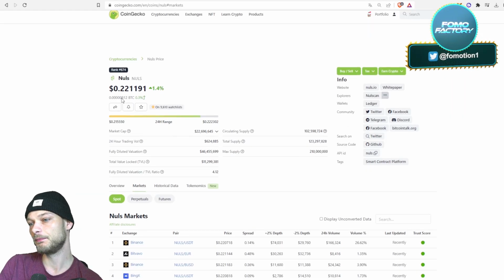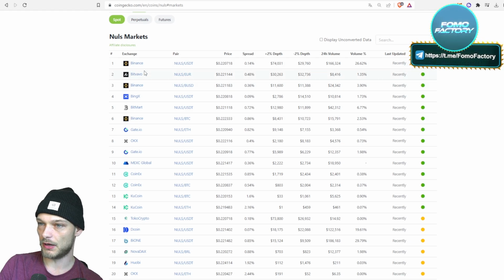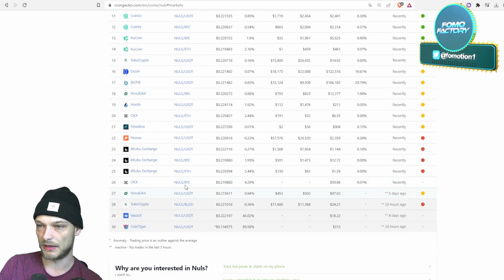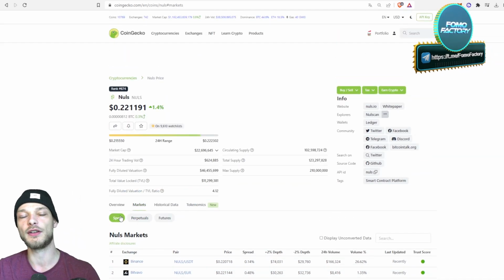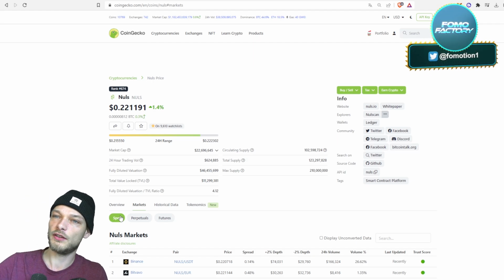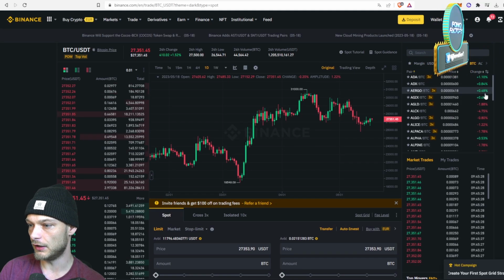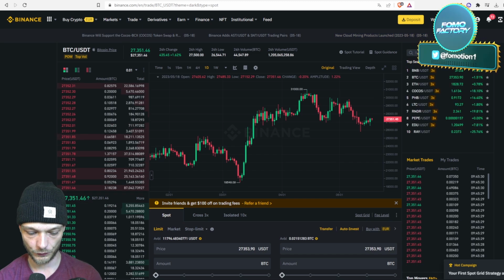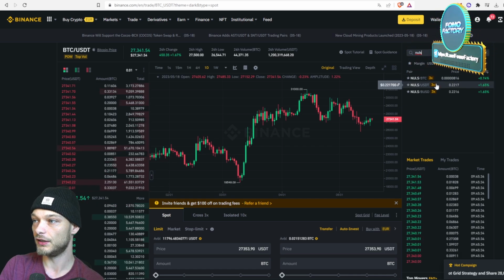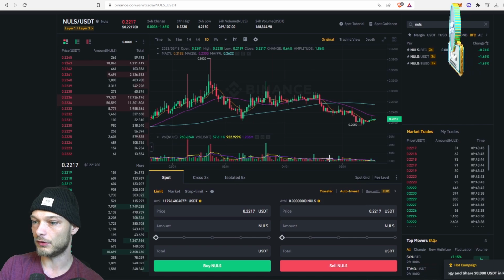So if you go to Nuls, you click markets, you'll see where you can get it, right? It's on Binance, Bitvavo, Bitmart, KuCoin. It's basically everywhere, right? So in this case, I'm gonna go to Binance, buy a little Nuls, send it to my wallet. So just go to your Binance spot trading right here and search for Nuls. And you have it. You can buy it with BTC, USDT or BUSD. I have some USDT right here, so I'm gonna use that.